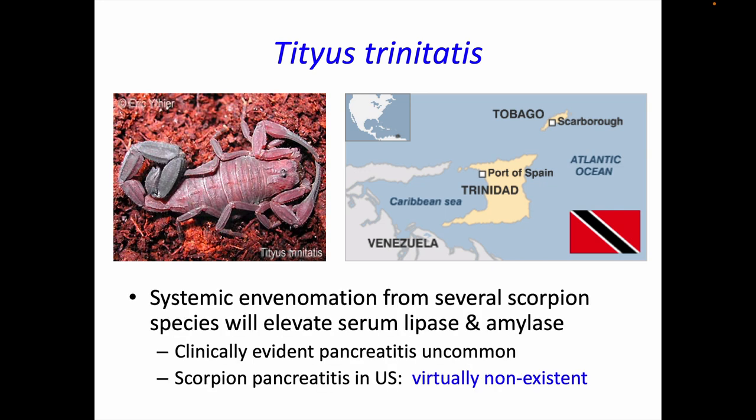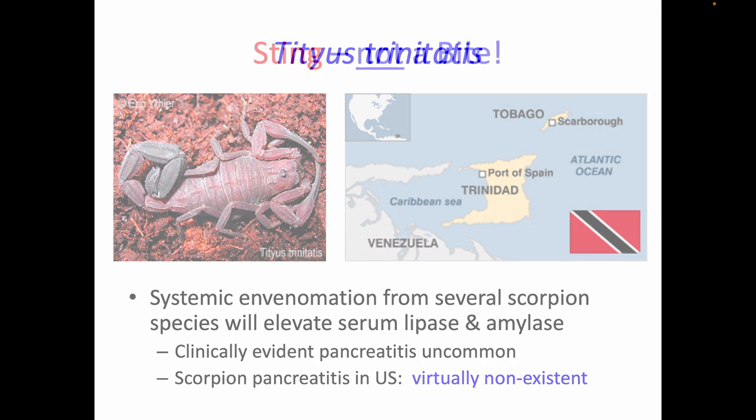Now, systemic envenomation from several scorpion species around the world can be associated with an elevated serum lipase and amylase, and therefore meeting the criteria for pancreatitis. But clinically evident pancreatitis is uncommon and is virtually non-existent in the United States. So don't be calling up a pancreatitis mnemonic with scorpion stings around me, please.